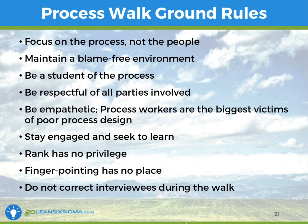Be empathetic. As I said, it says right here in the ground rules, process workers are the biggest victims of poor process design. And I actually haven't seen that as an issue. When the process is very painful, I think people naturally become very empathetic for each other. So that's good. So stay engaged, seek to learn, ask questions. Sometimes, in my experience as a facilitator, people feel like, oh, this isn't that important to me, I'm going to check out. You're missing opportunities to learn, and if you're not engaged, you're going to miss redundancies, you're going to miss steps in the process or opportunities.